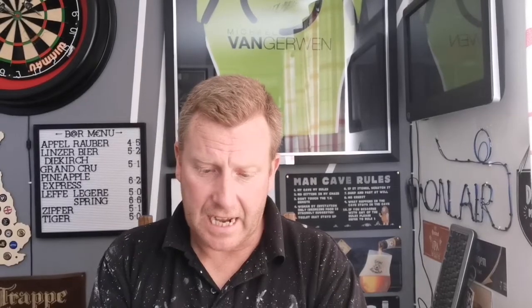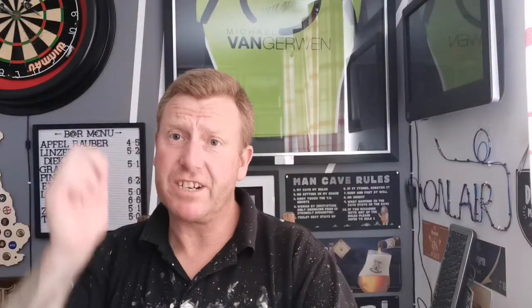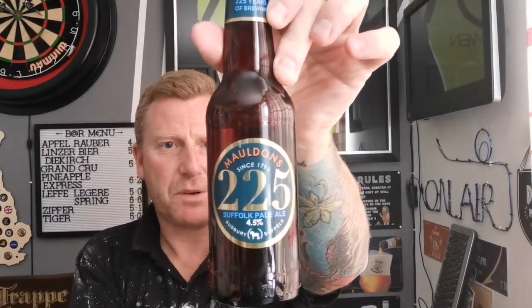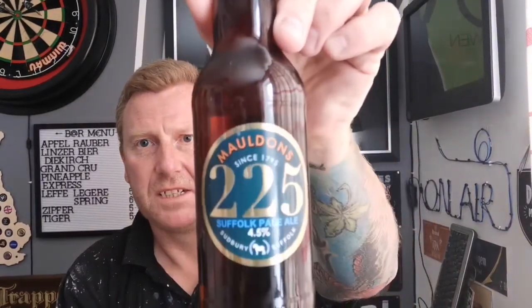So what we got coming up now is a new brewery to me, and it's Mauldons Brewery. Let me just double check there. Yeah, Mauldons Brewery. They're from Sudbury in Suffolk, and this is a bottle of their Suffolk Pale Ale, coming in at 4.5%, 330ml bottle, traditional sort of label. Plain black bottle cap. Let's see if I can see anything on it. Since 1795, so the brewery are 225 years old. So without further ado, let's get this out, see what we get.